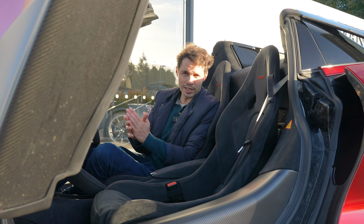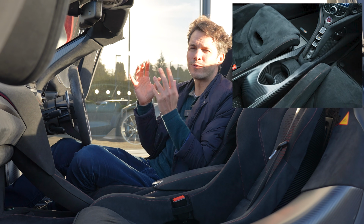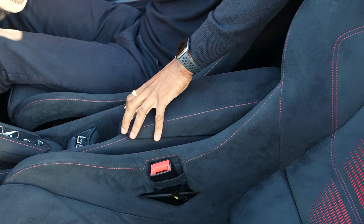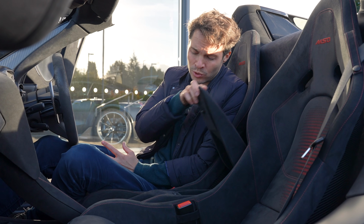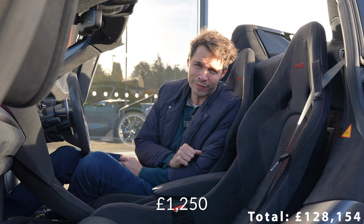Next up is the center tunnel with lockable bin. So as standard, you get the whole center tunnel in fully exposed carbon fiber. It looks very cool, but it is quite impractical because you don't have any storage. So some people will select this option where you get this little storage section here, but you do get rid of all the carbon fiber. You get Alcantara instead, and McLaren charge you for it, £1,250.